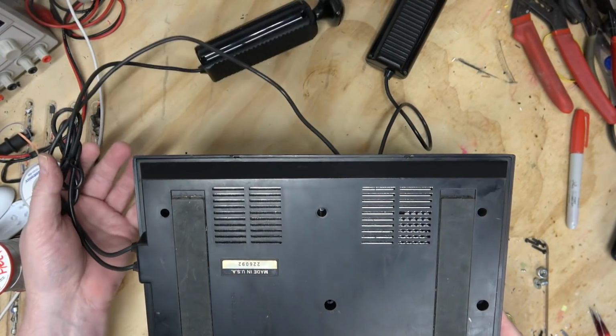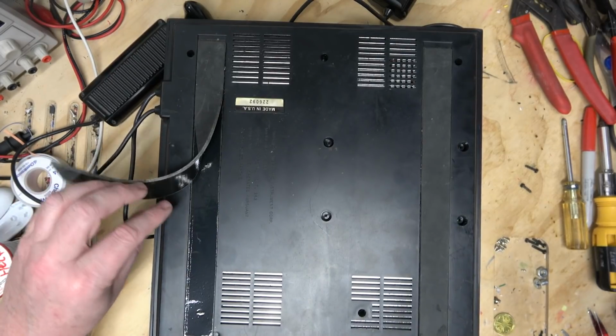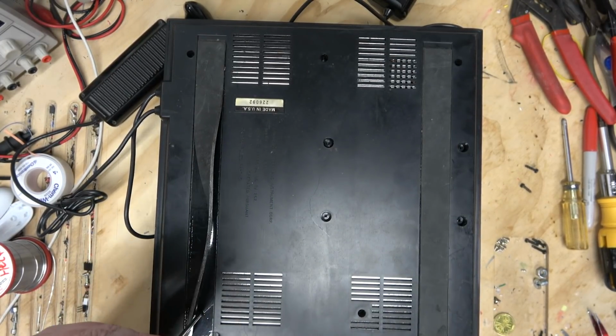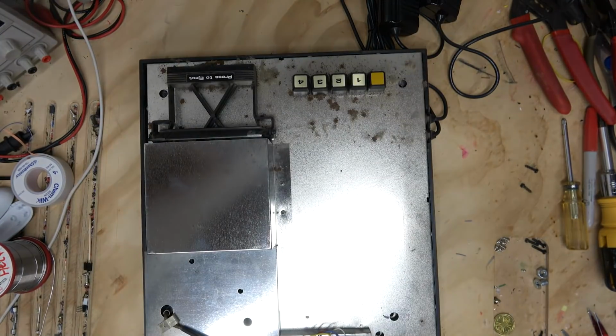Fairchild Camera and Instrument Company. Made in America? Beauty! Oh, did they hide a screw underneath this foam bottom? Oh, they did! Oh man, I've been missing this practice. Ta-da!